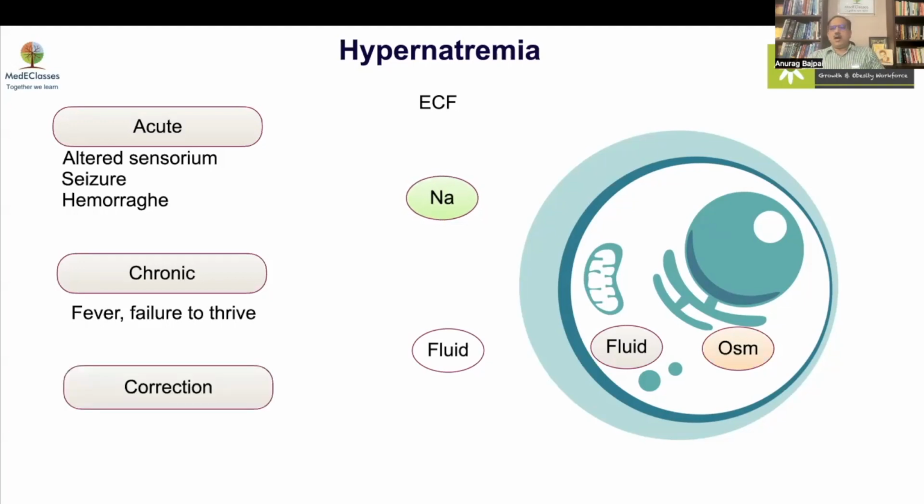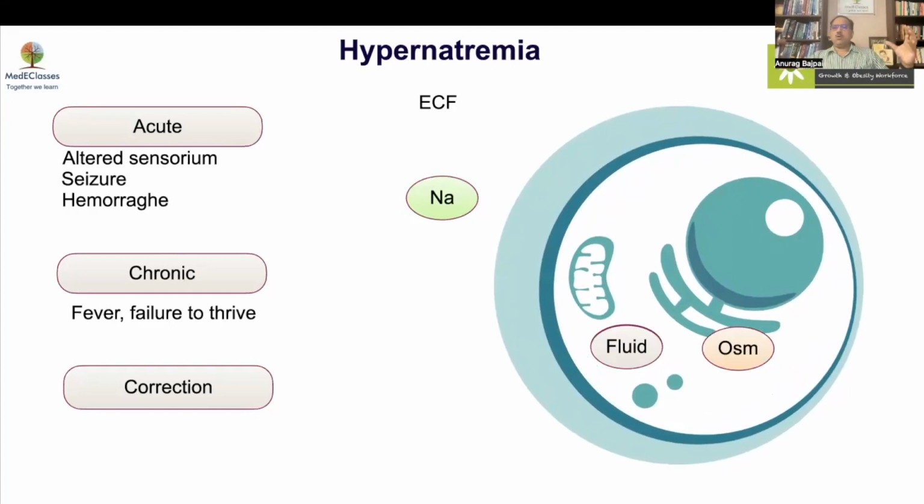Now, if you do a rapid correction of this hypernatremia by giving too much free water, or you're giving vasopressin, you will have a sudden change in the overall flux, and the cells which were shrunk will now swell up and cause features of cerebral edema.